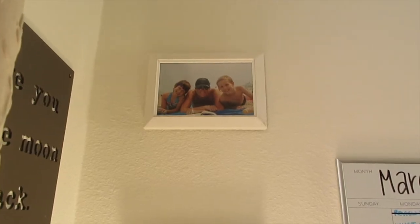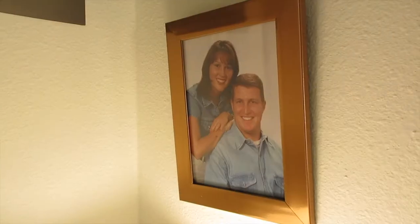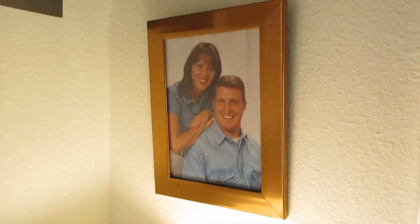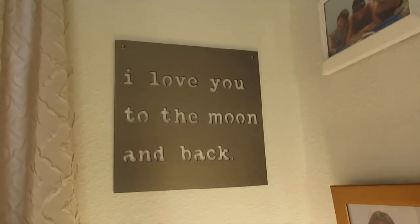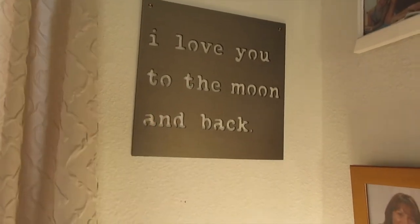This picture is of me, my mom, and my brother when we were little, when we went to Ocean City, Maryland. And then right below, I have a picture of my parents in a frame that I once again got from the Dollar Tree. It looks really orange and bronzy right now. In reality, it is rose gold. And then on this wall right here, I have a metal sign that says, I love you to the moon and back. And this is also from Magnolia Market in Waco.